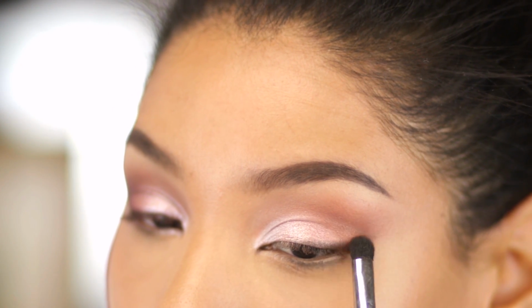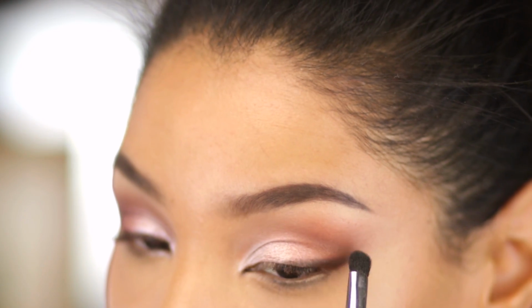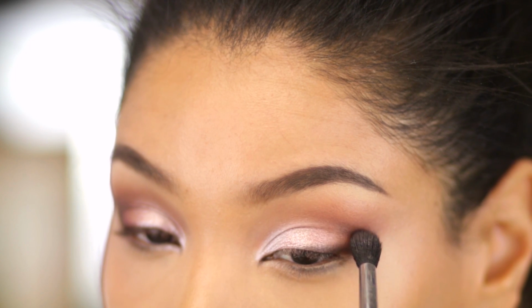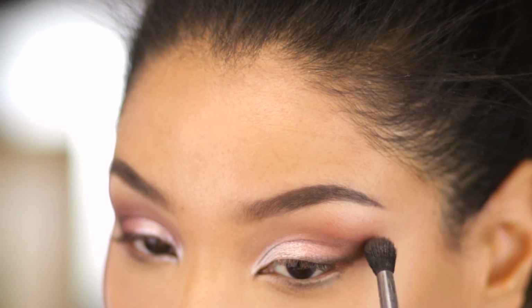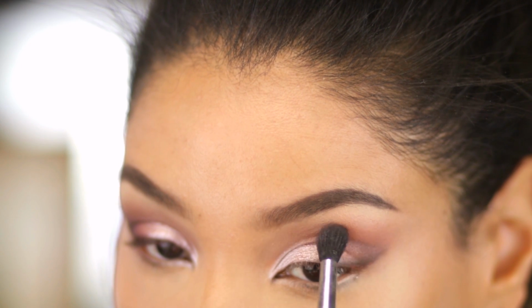And I'm just gonna slowly build a little bit more of that color, and it's gonna go on top of our liquid eyeshadow and give a nice velvety look. Rather, it's not gonna be matte and it's not gonna be shiny. It's gonna be nice and velvety in this crease to give it a lot of complexity and depth here.